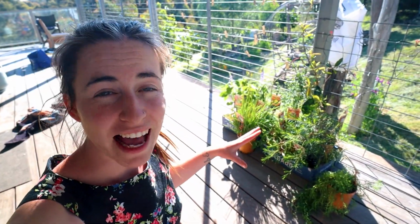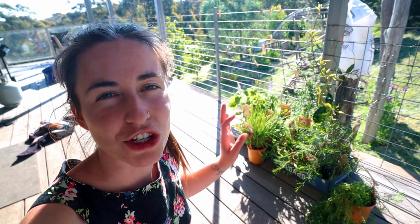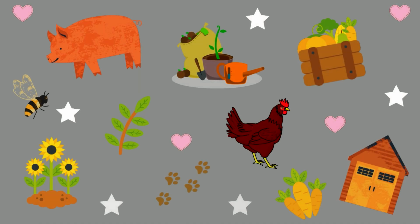Not many plants left to go into the food forest. I mainly have my roots, my cover crops, and just a couple of shrubs or bushes left to plant into the food forest. So it's definitely coming together really well.